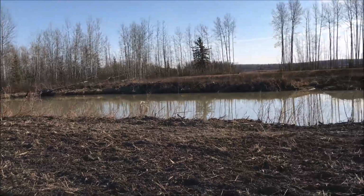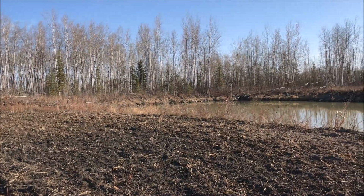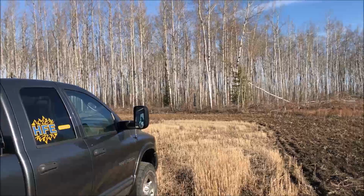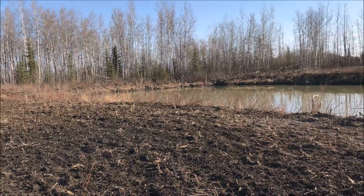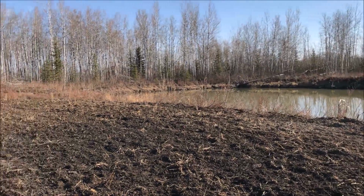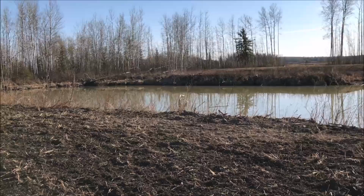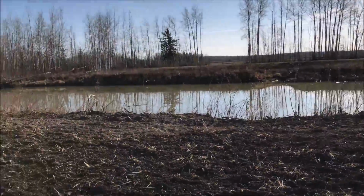Well, I'll take you guys along on a bit of a nuisance beaver control job here that I'm going to do. The landowner here has kind of got a little corner here with some nice trees on it. He's going to make this into an acreage, and he noticed that the beaver were in his dugout, so they're cutting down his trees, and he wants these beaver removed. So he gave me a call, and I'm gonna come and see what I can do with these nuisance beaver. I'm gonna take you along right from start to finish.